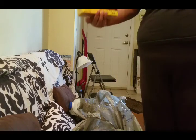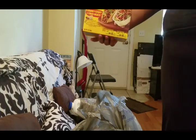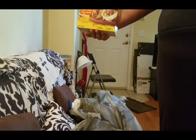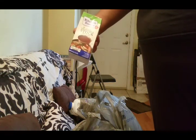Taco shells for taco night. Even though I have a taco rack, it can stand a regular size taco, whatever. I like these. They're bigger, they're wider. I love them. Got some unsalted vegetable stock. I'll tell you what this is for.